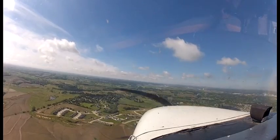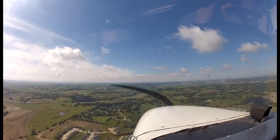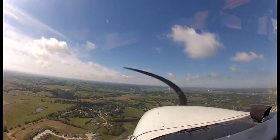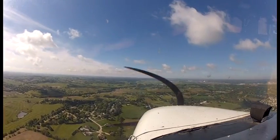Fremont traffic Academy 1 is exiting. There we go, they got a carb heat on. A little bit before the numbers, where our aiming point is, we're going to reduce power to about 1,500, 1,700, somewhere in there. And I'll put our first notch of flaps, since we're below 110.